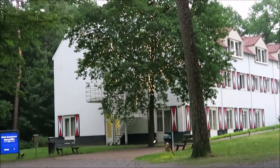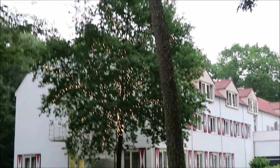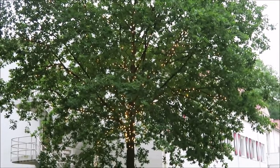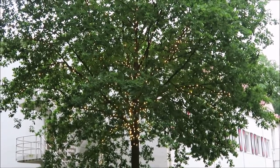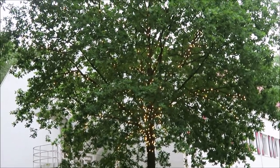Look, we're back at Disneyland. There are lights in the tree. Aw. Just look at the pretty lights. I love when they do that. It's not natural, of course, but it looks gorgeous.